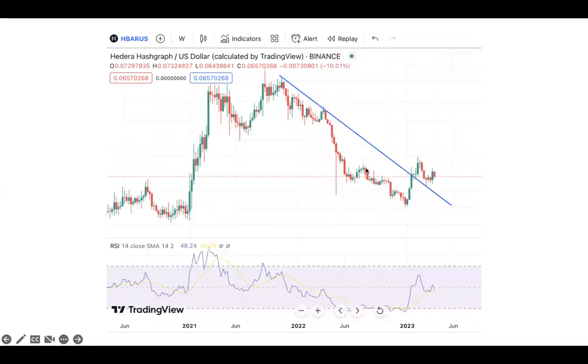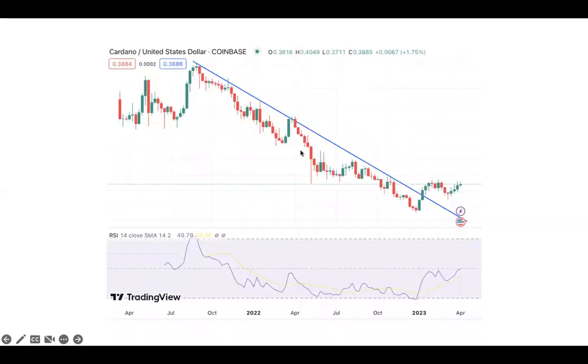HBAR, a similar thing, just to a lesser degree because it didn't go to new lows, but it popped up, it broke out of this trend. I remember sharing that at the time, and it pulled back, retested this trend line, and then it popped up, and now it's just consolidating. And this is Cardano. Long-term downtrend, tried to break out numerous different times, ultimately did break out, and you can see the trend shift in the RSI here as well, and now it's just consolidating.